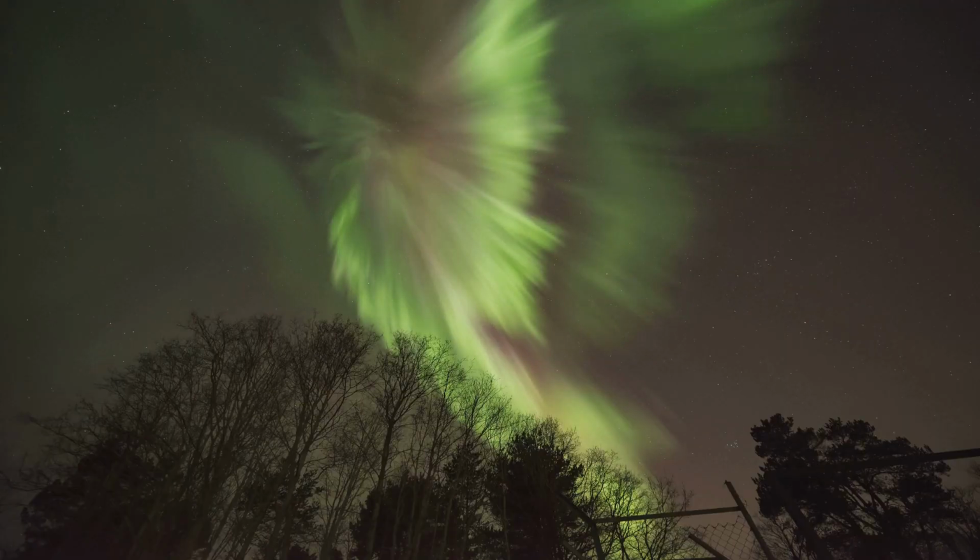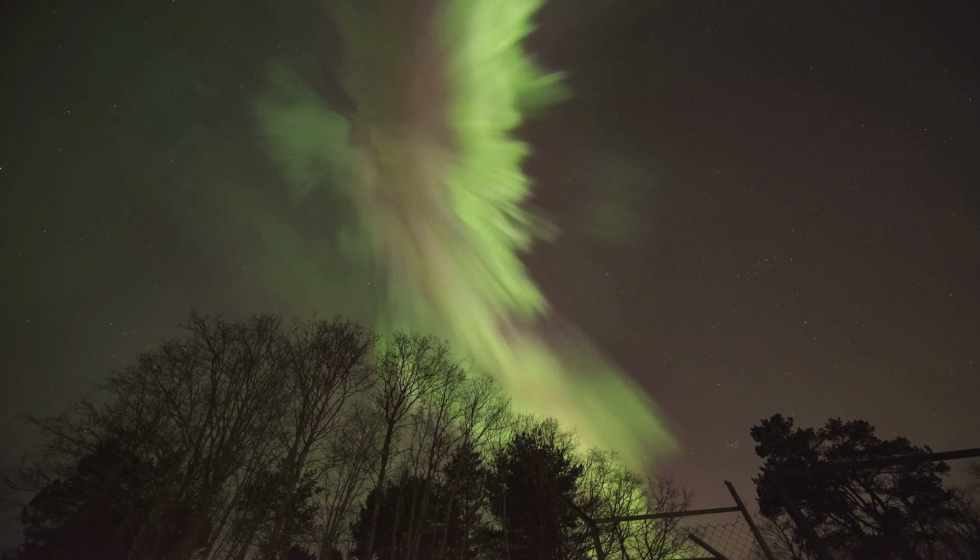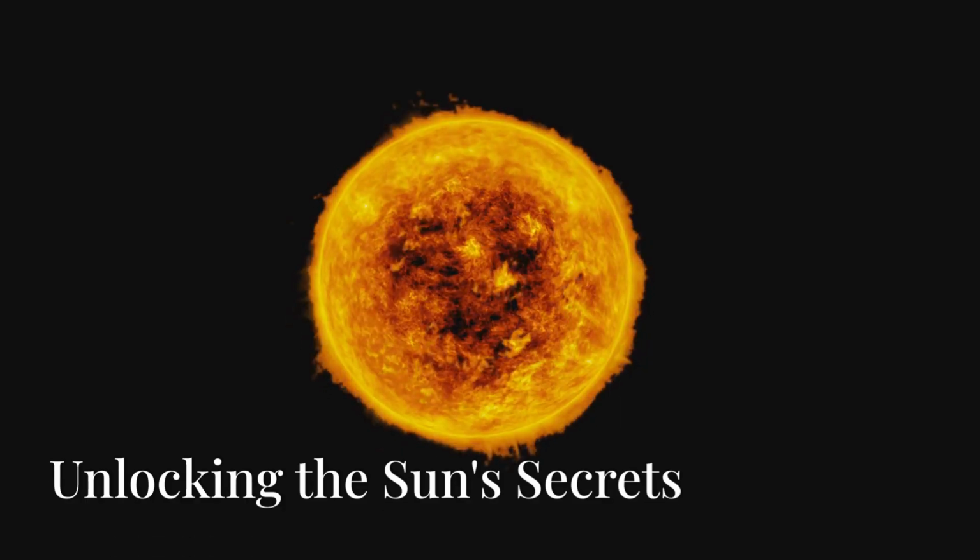These celestial light shows are not just beautiful, they provide valuable information about the interaction between the solar wind and Earth's magnetic field. By studying auroras, scientists can learn more about the sun's activity and its potential impact on our planet.